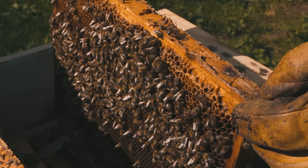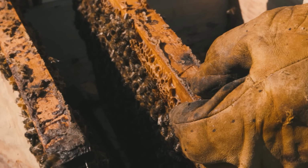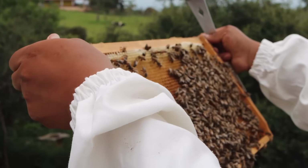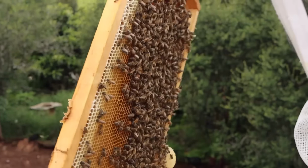Product of UK means the honey was actually produced here, but even then, you need to verify it's not just a marketing claim. Your safest bet is honey that states a specific British county, like Sussex honey or Yorkshire heather honey, because regional claims require the honey to come wholly from that area by law.